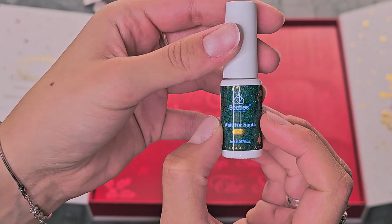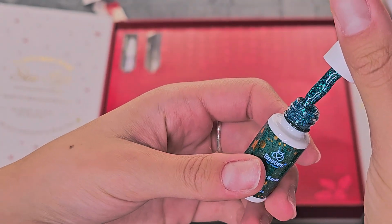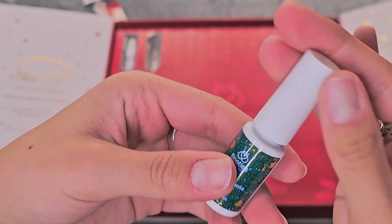They have the cutest little names too. This is really pretty. And I'm going to show you all of these colors close up on my desk as well.